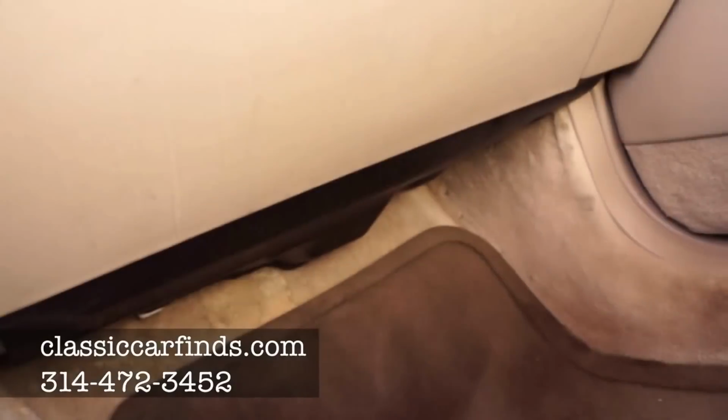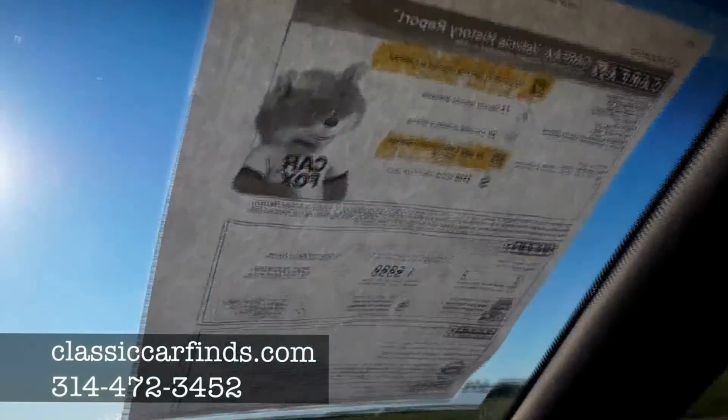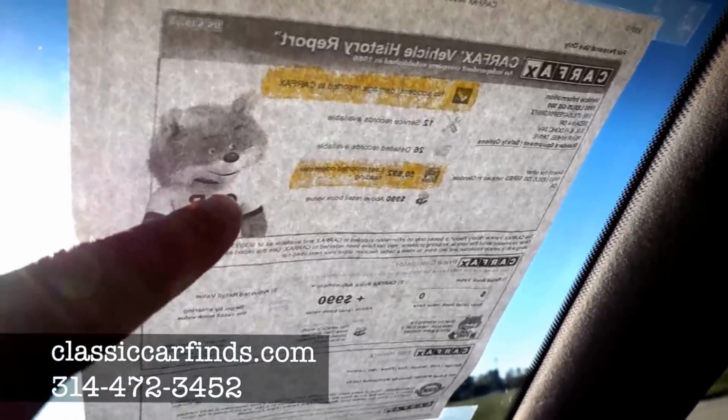So I'm going to set you down for a second while I put on my seatbelt here, and then we will get going. Oh, real quick, I wanted to show you. There's your Carfax, by the way, the back of it. It's taped to the window, but as you can see, that says 5892 was the last mileage reported before we picked it up.